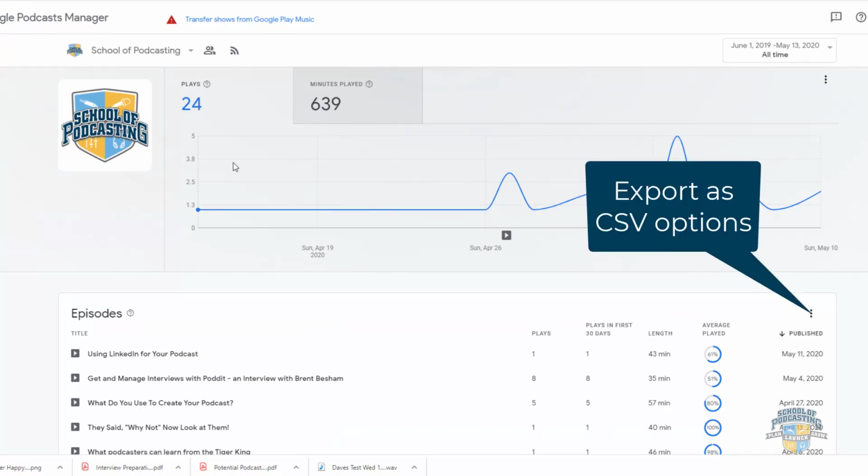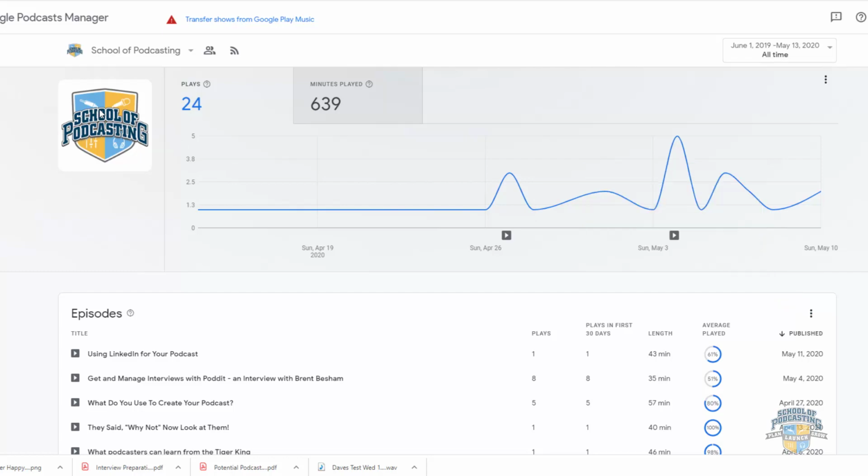So I'm going to be sure to drive people on Android to listen on Google Podcasts because of this back-end stats. Some pretty exciting things from Google.